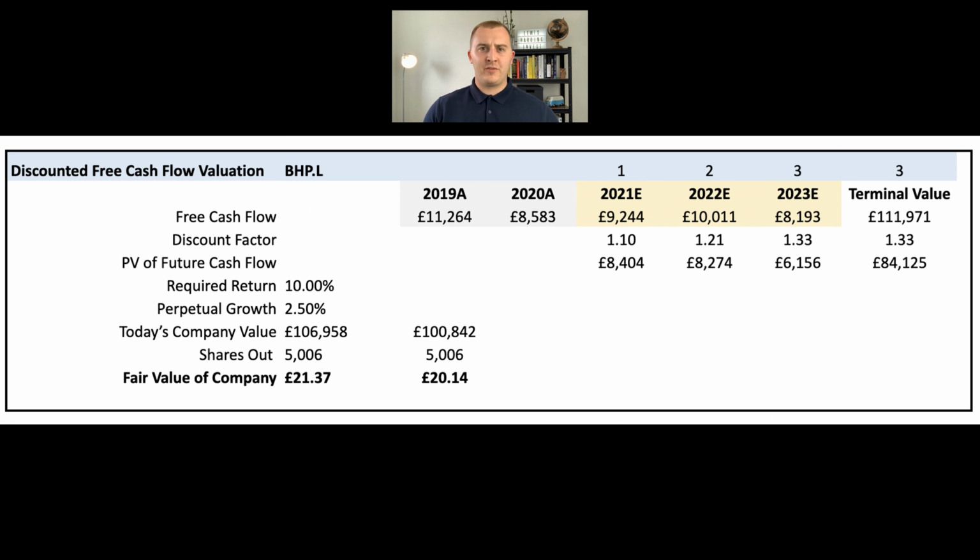From a DCF calculation for BHP, you can see that I'm valuing the company at around £21 to £20 per share, and at the current price of £23, it's not too far off. So if you wait for a pullback, and this is what I'll be doing when I've got more funds ready to invest, I'll be probably looking to buy more shares of BHP. Pretty good stock really. It's an interesting company.